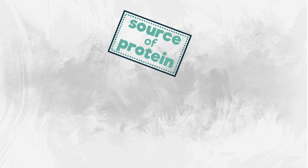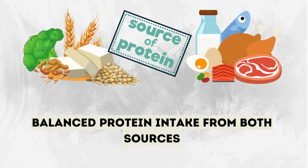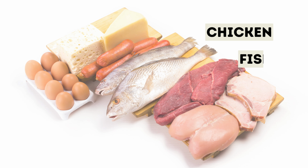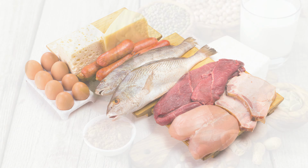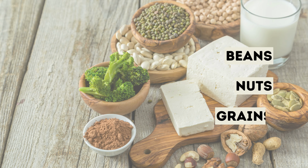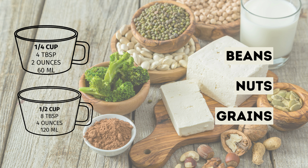Since protein is obtained from both animal and plant sources, have a balanced protein intake from both. Animal protein foods such as chicken, fish, meat, eggs, and dairy: aim for the size of a deck of cards for a cooked protein portion. Plant protein foods such as beans, nuts, and grains: aim for 1/4 cup to 1/2 cup of cooked food.